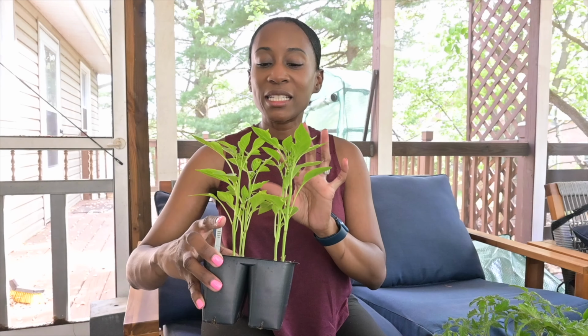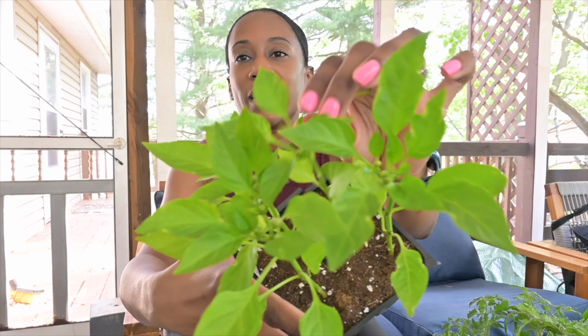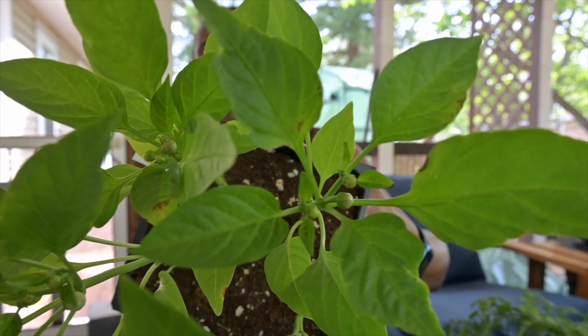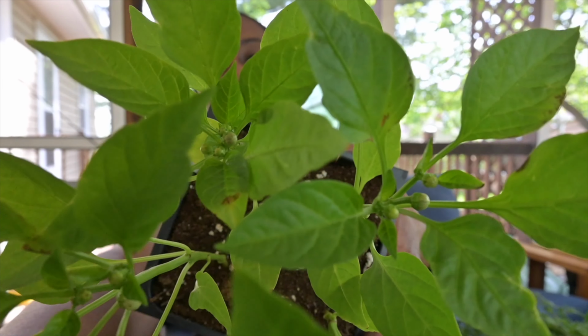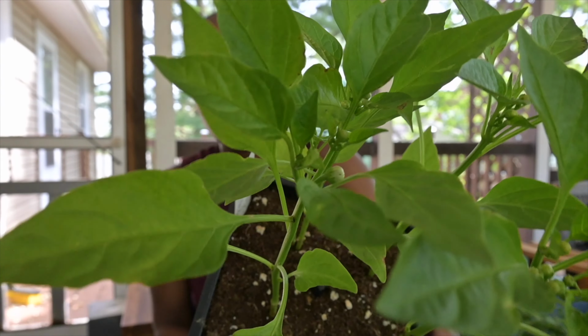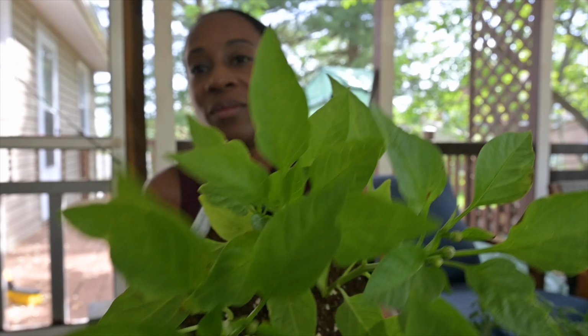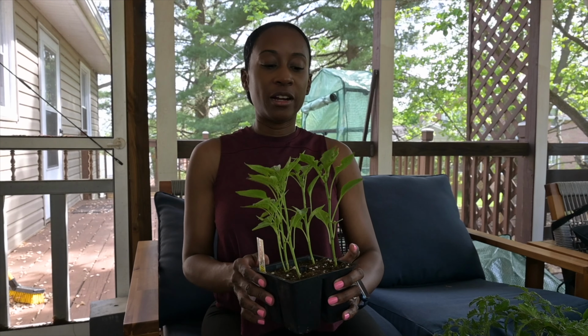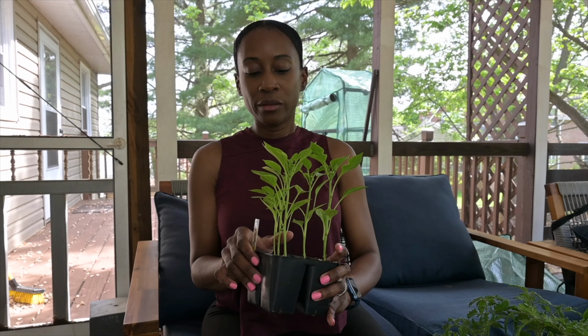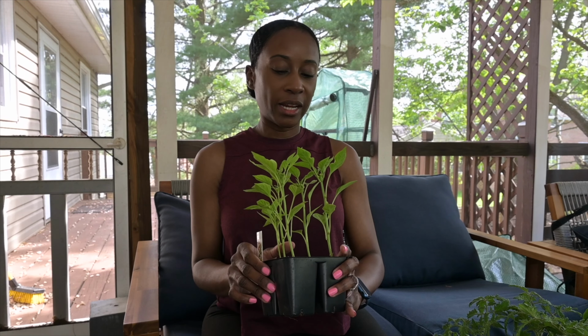Now the reason why I picked this plant in particular is because hopefully you can see, I'm going to try to get in here close. Do you see the little buttons or the little round things in there? Those are the actual peppers that will grow and mature. So it's probably hard to see on camera, but all 4 of these have quite a few. This one has 4, 3, yeah. So this is going to be a good one.